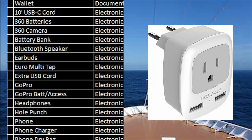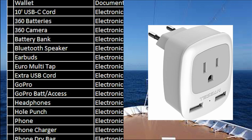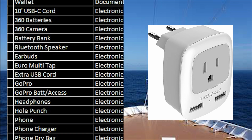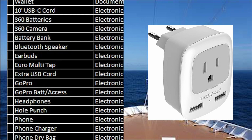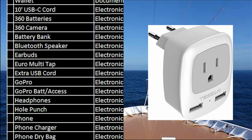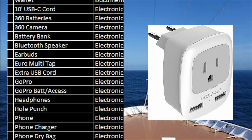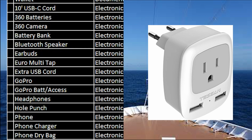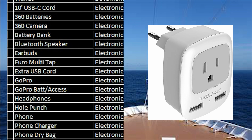Next one's a Euro multi-tap. I bring this pretty much wherever I go because most ships have an American socket and a European socket. So it just allows you to use another socket that you wouldn't be able to use unless you had a European converter from 220 to 110 volt and the different plug configuration.